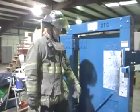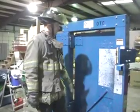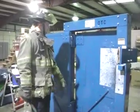It might be a door stopper or whatever. You don't really know until you get down there. So those are the things you're sizing up. So that's what we're doing.